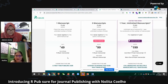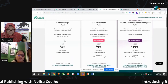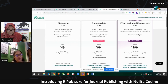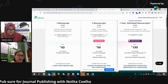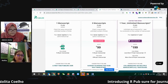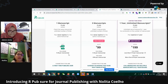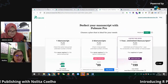One last point that I'll highlight, which is a difference between what Pubsure does, is that if you purchase a 1 manuscript plan, now, of course, the practice of writing a paper, and then once you submit to the journal, you may get rejected and you might want to submit to another journal. So it's very iterative. But if you purchase a $49 plan, then any revisions to that same paper are considered under the $49. So you don't need to purchase it again. So you get unlimited reports for that same paper within this price. So that's how it works.